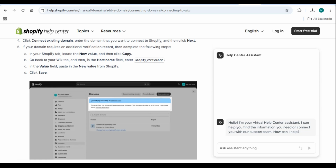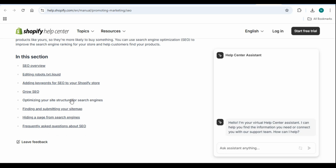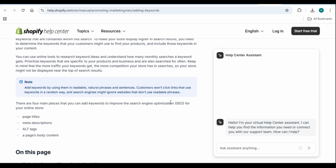Step 8. Optimize SEO. Redirect old URLs. Use Shopify's URL redirect tool under Online Store, Navigation, URL redirects to set up 301 redirects from your old Wix URLs to the new Shopify ones. SEO best practices: recreate page titles and meta descriptions. Use alt text for all images. Submit a new sitemap.xml to Google Search Console.